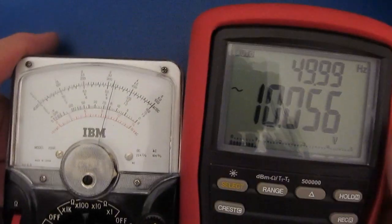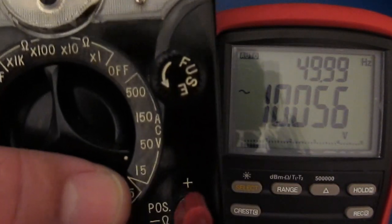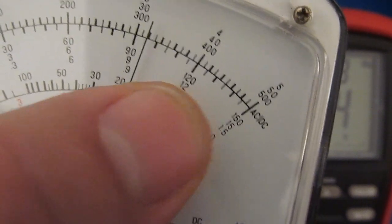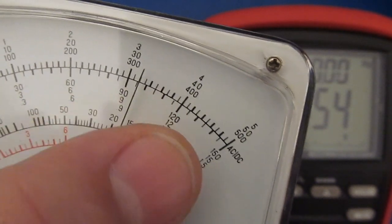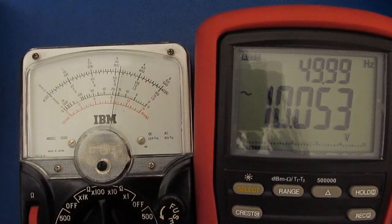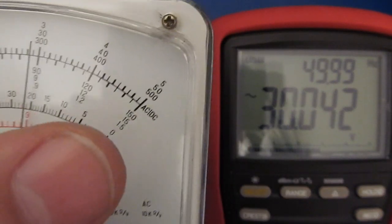Alright, so I have the 2 meters tied in parallel again, and you can see I'm putting out roughly 10 volts right now at 50 hertz. So on our IBM, you can see it's set for the 15 volt range. So you can see there's the 15 volt range. So here's 9 volts, and here would be 12 volts. So there's 9, 10, 11, 12. So it looks like about 9.5 volts. So it looks like it's reading slightly lower than what the Bryman is reading. Still not too bad.